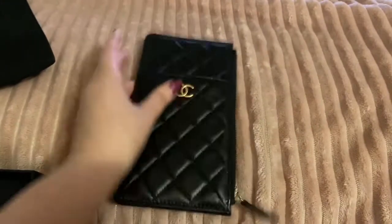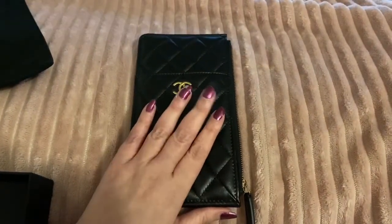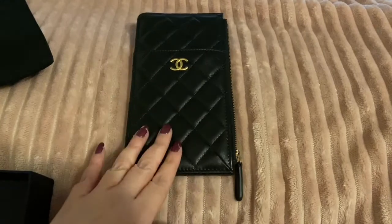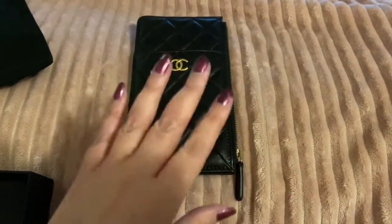I also got this because it's quite unique, and I felt like if I didn't hop on it and get it right away, once it gets discontinued, I don't know if it will or if it will be a permanent piece. But since I heard it's so hard to get, I decided to just try to get it right away. And I was like, if it gets sold out, I will regret it for the rest of my life.